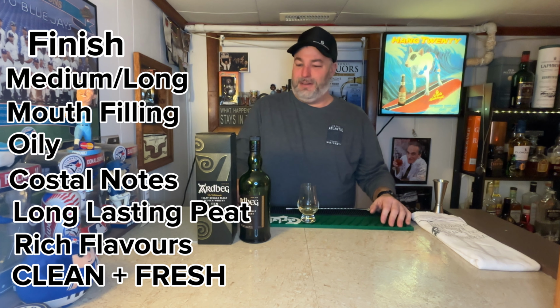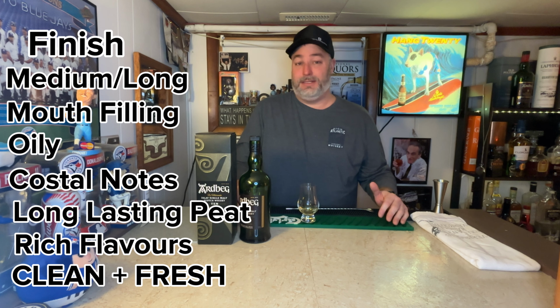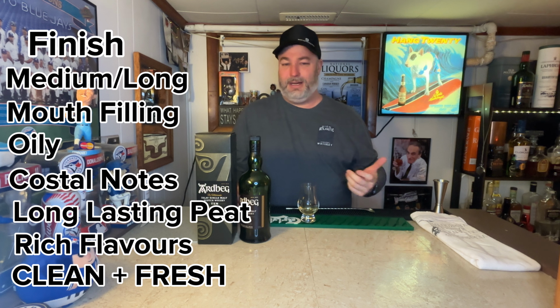And you know, very well-rounded whiskey altogether. Based on this, I can definitely see why this is one of the most popular whiskeys out there. I can definitely see why it's a staple for Ardbeg and why people continue to buy it to this day. And I've heard different things about batch variations, and people saying it's not as good as it used to be or whatever.